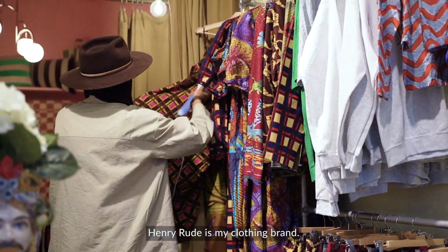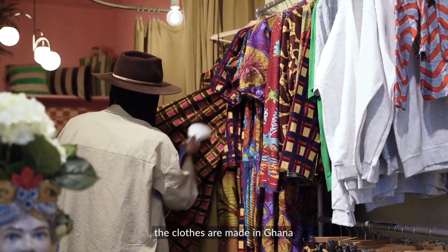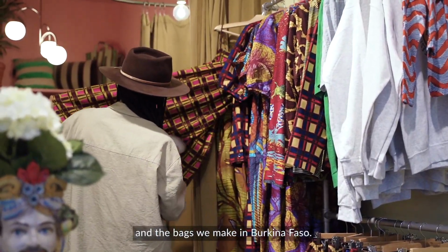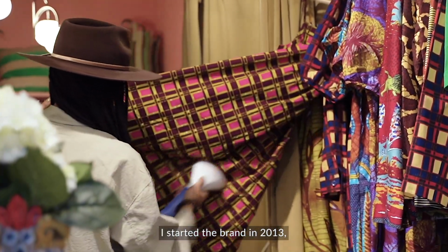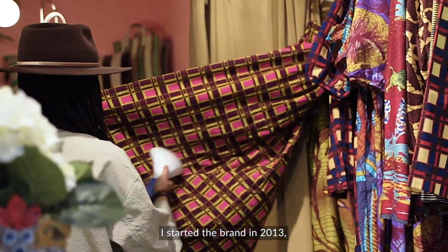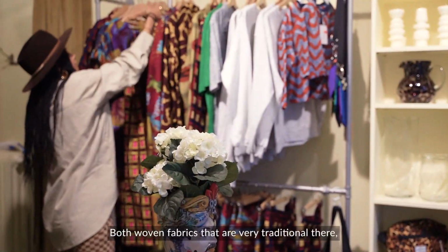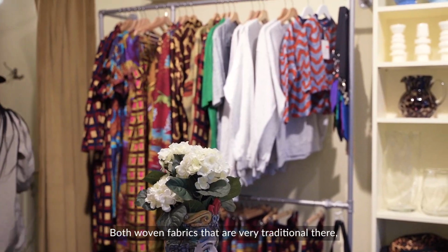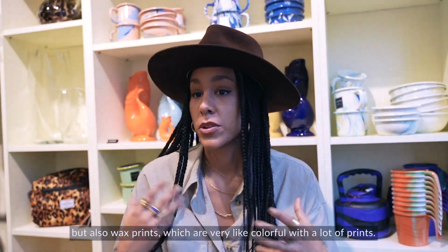Henry Rude is my clothing brand. I produce in West Africa. The clothes are made in Ghana and bags we make in Burkina Faso. I started the brand in 2013 because I was really inspired by West African fabrics, both woven fabrics that are very traditional there, but also wax prints, which are very colorful with a lot of prints.